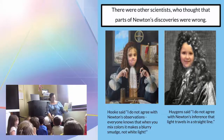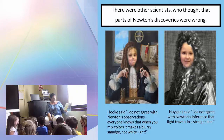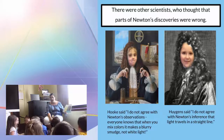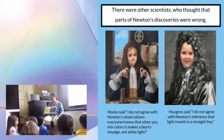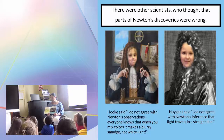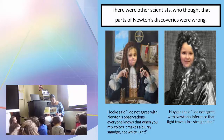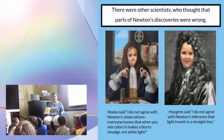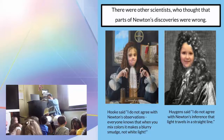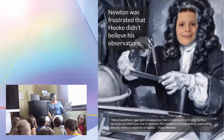Here's what the other scientists said. Hooke said, I do not agree with Newton's observations. Everyone knows that when you mix colors, it makes a blurry smudge, not white light. And what did we say, Farah? Not with the prism. That's what happens with paint and artists when they mix colors, but not with light. It's very different. Huygens said, I do not agree with Newton's inference that light travels in a straight line. So this scientist thought maybe light travels in a bouncy line or a curved line.